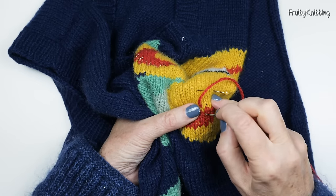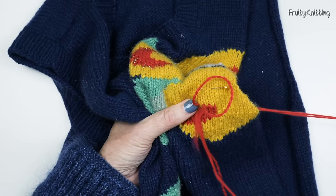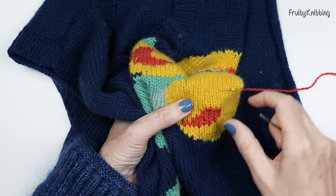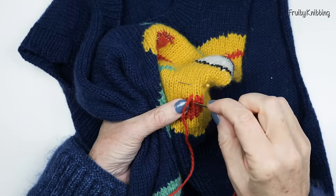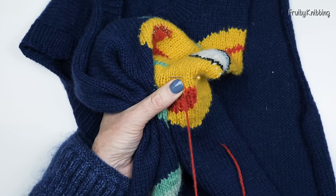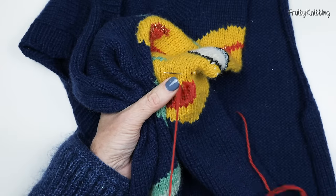And then you go back down through the centre of the stitch at the same place where you originally entered. So you're following the path that the yarn takes in the original stitch. If you're only doing a single stitch, you can enter from the left or the right. It really doesn't matter which direction you take. But if you're doing a row of duplicate stitches, you need to insert your needle in the same direction that you're working the row.